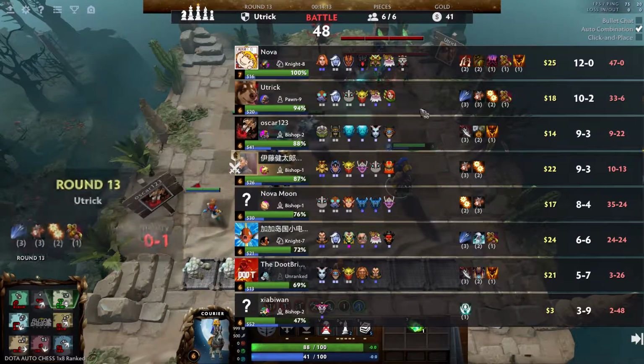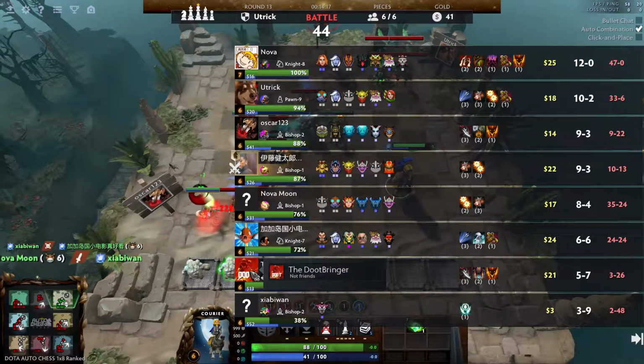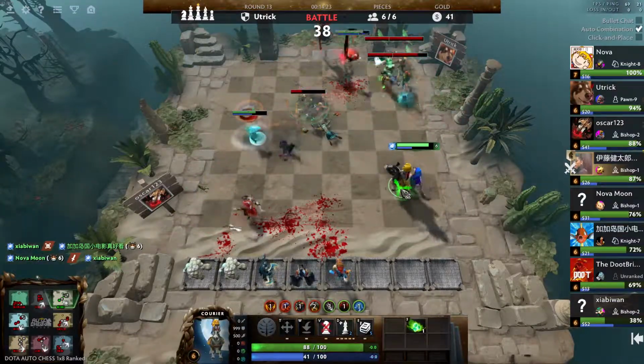So while his position looks pretty good from the front here, he's doing a really good job of staying in position off the floor, maintaining his position mostly.